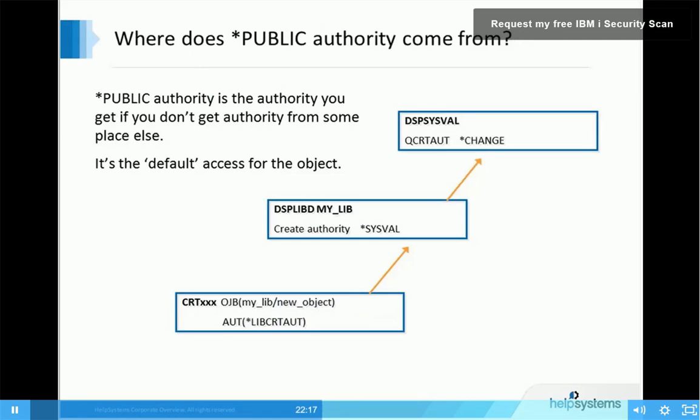Okay, so we've talked about all object, being able to get authority from all object special authority. We've talked about giving a private or individual authority directly on the object. We've talked about an authorization list. What we haven't talked about is the default access. This default access is called public authority. And every object has a public authority. Every object has a default access. It might be exclude, but every object has a default access.